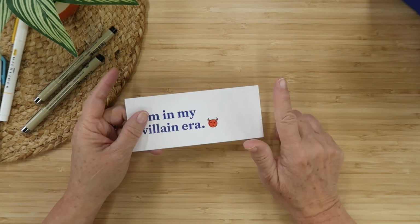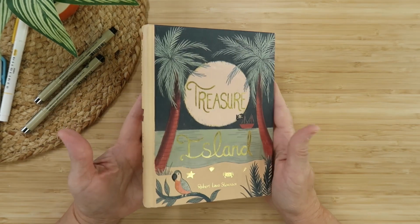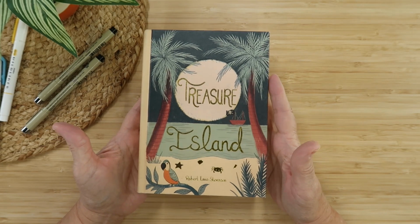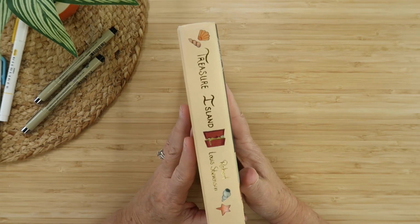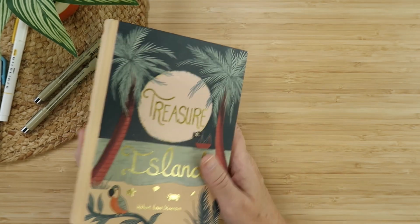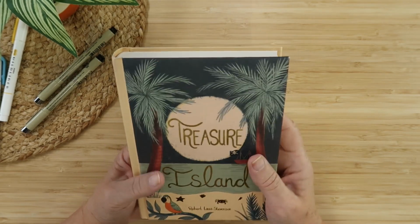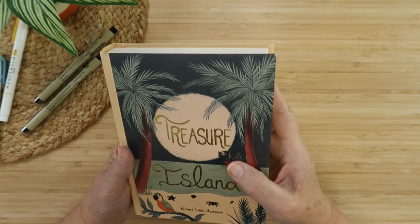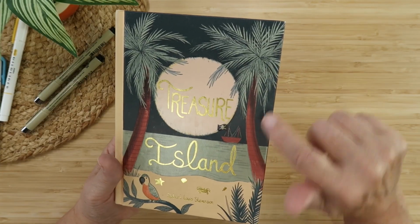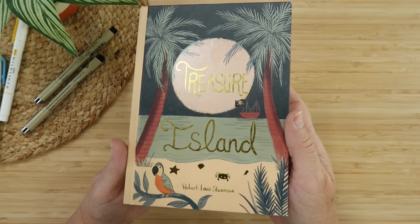Okay, moving on. Let me share 2 more books with you, and I'm really excited about them. This first book here is this edition of Treasure Island. It is a Wordsworth collector's edition, and I absolutely love these books. I have 2 others from this collection, and they're kind of like a fabric-y cover. It's not really fabric, but it's painted on. I think if you rubbed it enough, this paint would come off, so you have to be careful, but isn't that gorgeous?